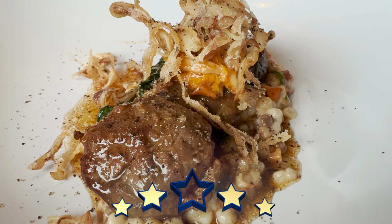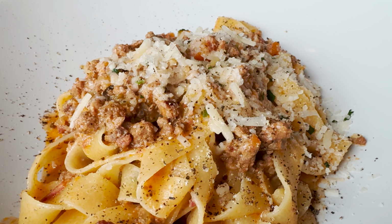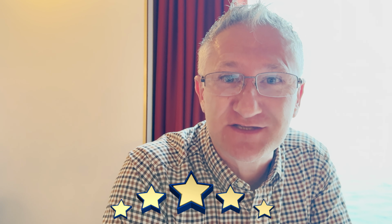But the pork itself was delicious. I'm going to give the pork a Crucial UK score, 4 out of 5. And the ragu, piping hot, it tasted very homemade, it had a very hearty feel to it, it was really delicious. I'm going to give that one a Crucial UK score, a 5 out of 5.